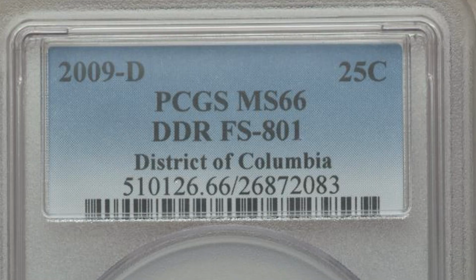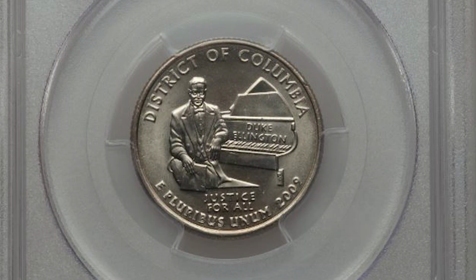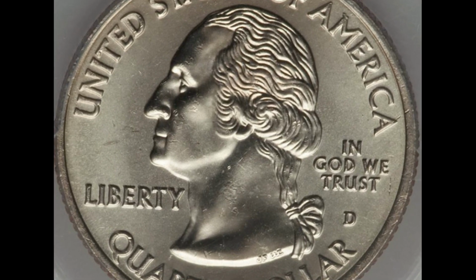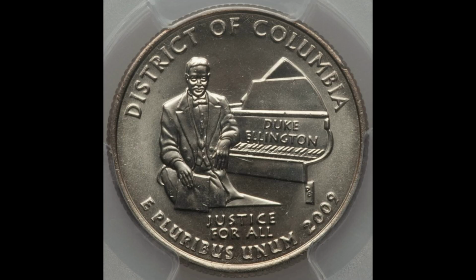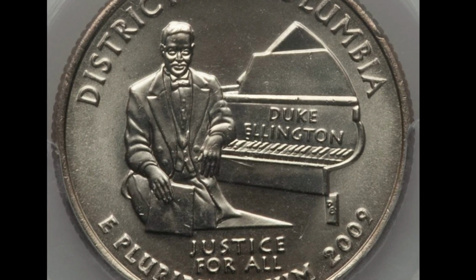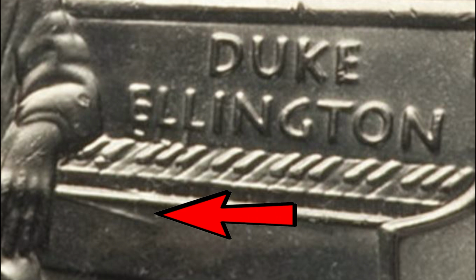Here's a great double die to look for on the 2009 Denver minted District of Columbia quarter. I've been searching for one of these for many years and haven't come across one yet. This double die graded Mint State 66 on a scale from 1 to 70. Here's what you want to look for. Since this is a DDR, we know that the double die is on the reverse of the quarter. Let's zoom in and take a closer look. See this little diagonal line on the front of the piano right here? This was caused when the die was rotated in between strikes with the hub. You can also see the doubling at the same angle on the E, L, and L in Duke Ellington right here. This error quarter sold at auction for over $3,000.